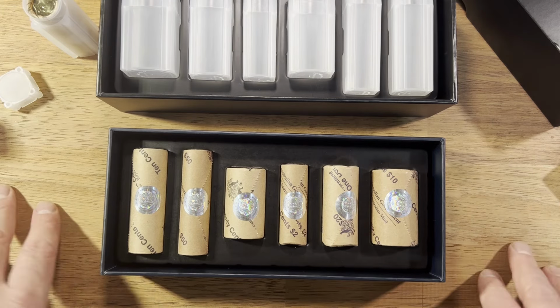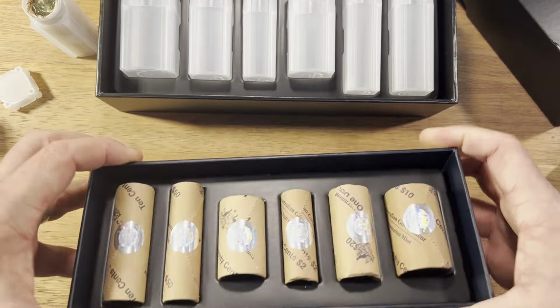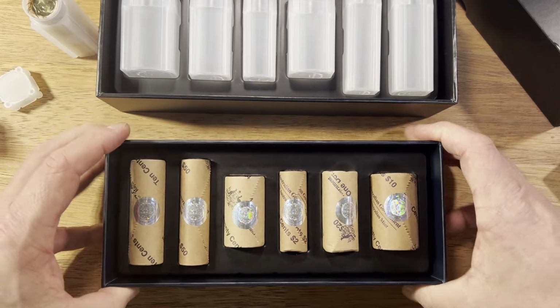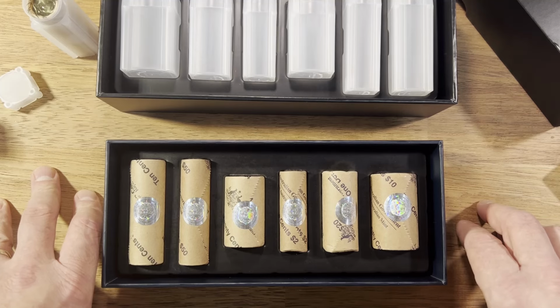So again, chuck in the messages what you think. Do you think this is a keeper or a bit of a waste of money? For me, it's something unique. I've never done this before, never bought a coin roll set before. So I thought, why not? Let's give it a go.